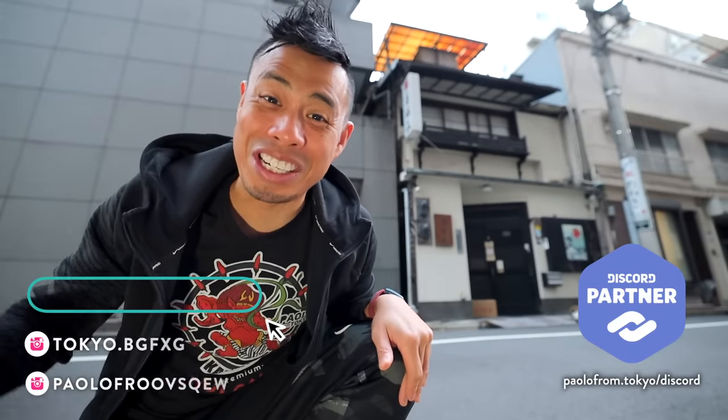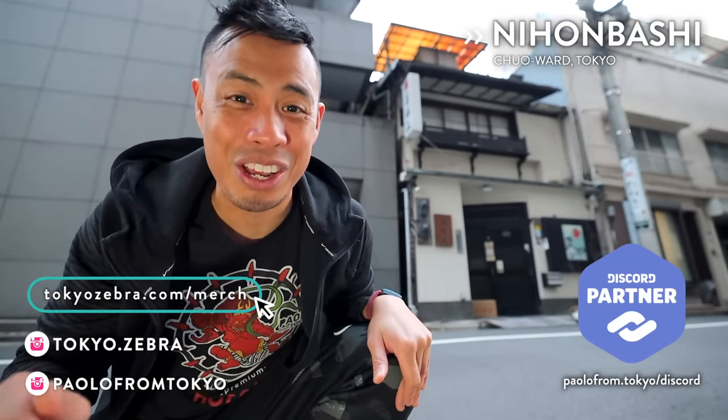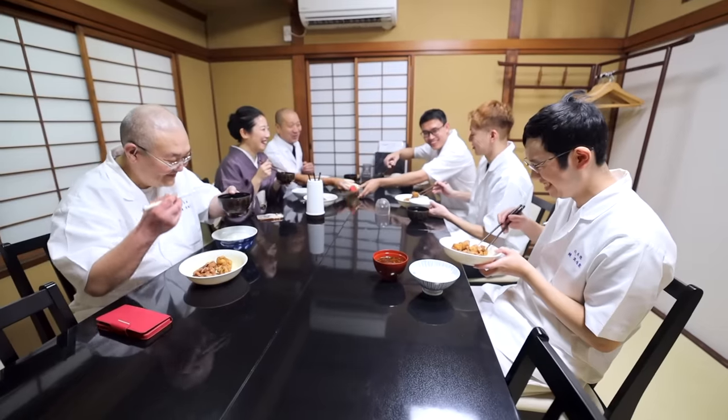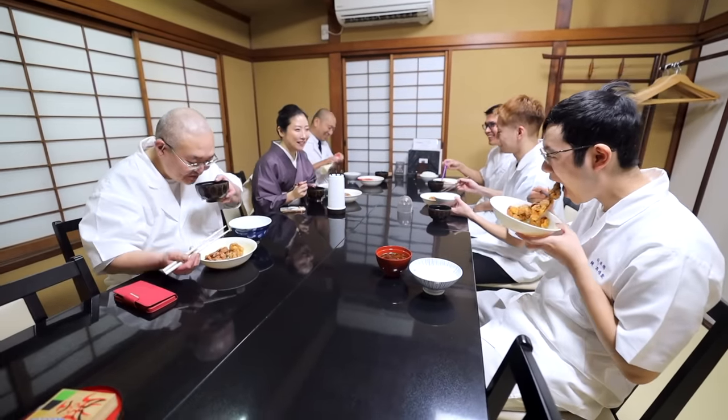Good morning, everyone. Today I'm in Tokyo's Nihonbashi area, and I've got a special one for you because I'm taking you behind the counter at a local Japanese Unagi Eel restaurant. This shop goes back 5 generations, so I can't wait to show you what's going on in the kitchen. All we have to do now is wait for them to arrive.